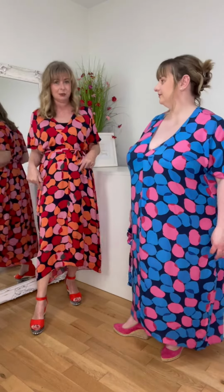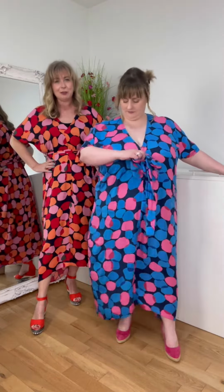What are we going to say? Yeah, and it comes in the two colours. So both colours come in all the sizes, from size 14 to size 22. Rose is 5'5". And I'm 5'7", so that'll give you a good idea.